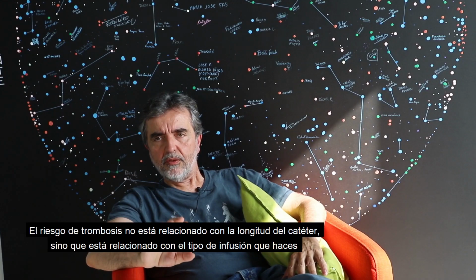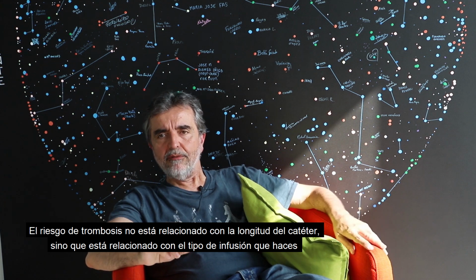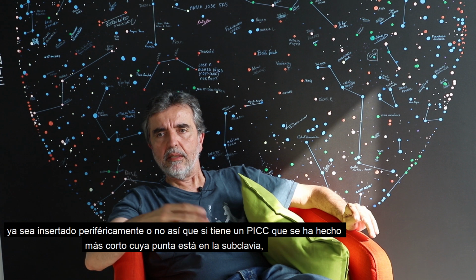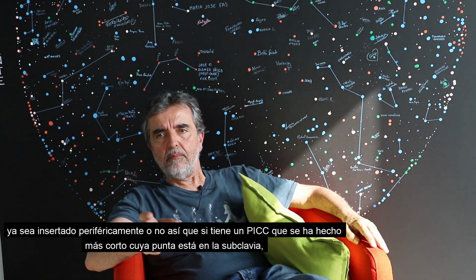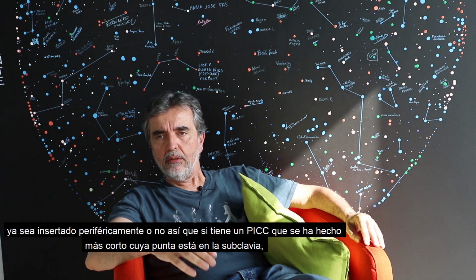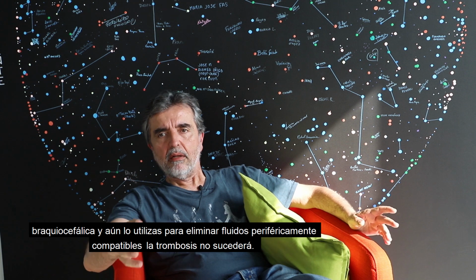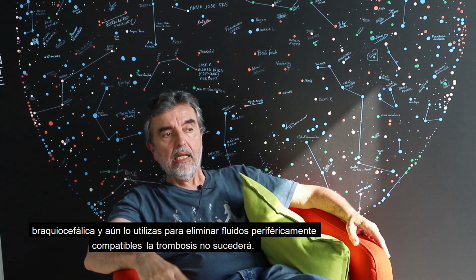The risk of thrombosis is not related to the length of the catheter, but it's related to the kind of infusion that you do through it, whether it's peripherally inserted or not. So if you have a PICC which has become shorter, whose tip is subclavian, brachiocephalic, you can still use it for clear fluids, peripherally compatible, thrombosis will not occur.